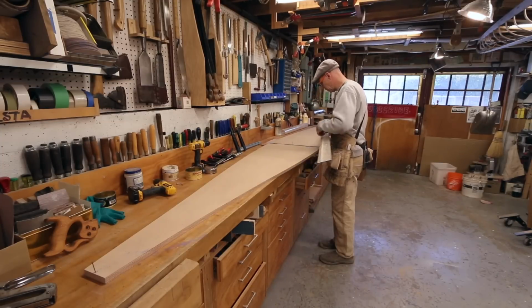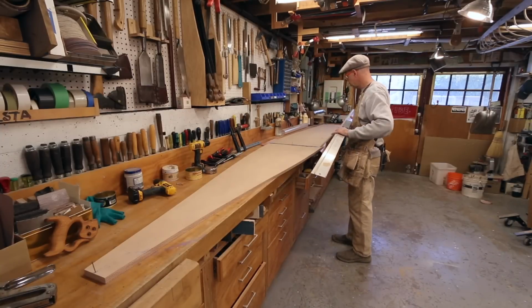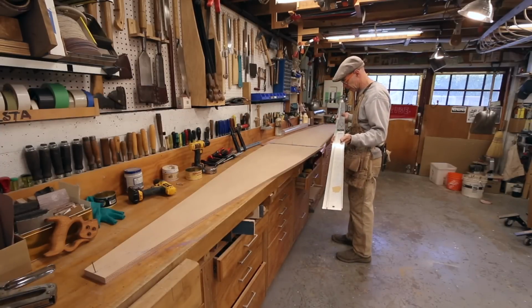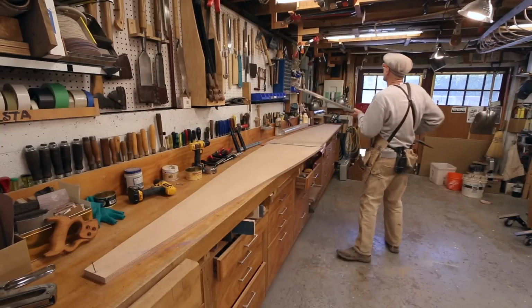When I did my glue up, because I was having to shift this a little bit, I erased my station lines that I had on the other panel. That's because they were going to end up being out of whack with the layout.